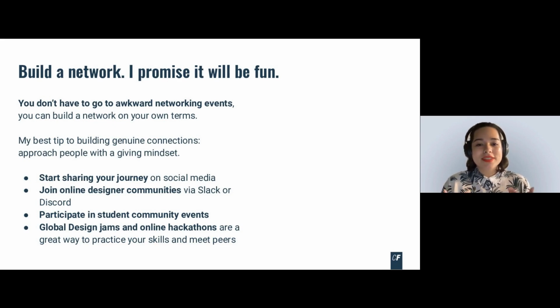And my best tip to building a genuine network and building genuine connections that are beyond small talk and beyond selling yourself is to approach people with a giving mindset. So oftentimes what we think about networking is that we have to reach out to people with influence so that they can help us get something or get somewhere or get a job, or we want to take things from people. We want to have things that these people already have.